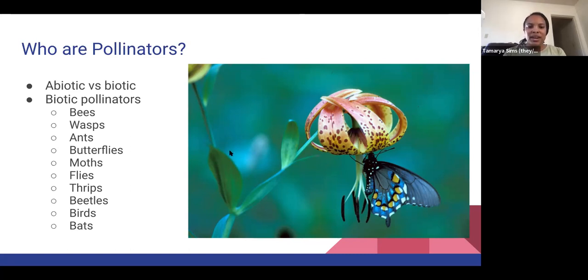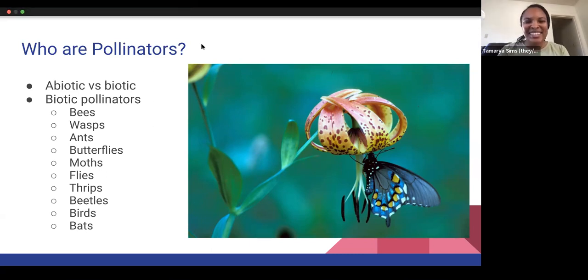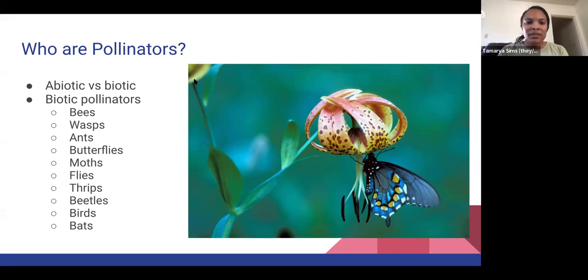Can we take some time to identify the insect that's on the flower, possibly? I see a swallowtail butterfly, a swallowtail. Great. Yeah. So I actually identified this as a swallowtail, but I do not know my butterflies like that. So thank you for letting me know. So these are some of our pollinators and some of the beautiful flowers that we see in the environment because of them.